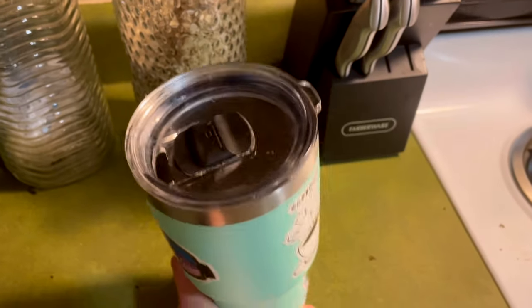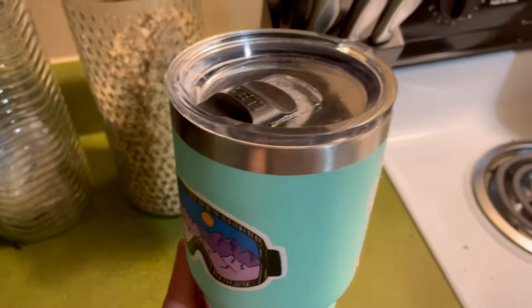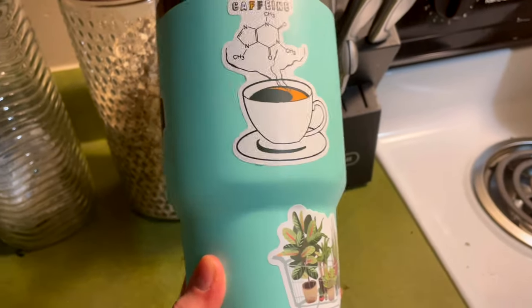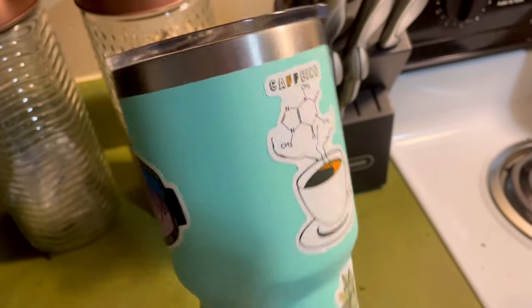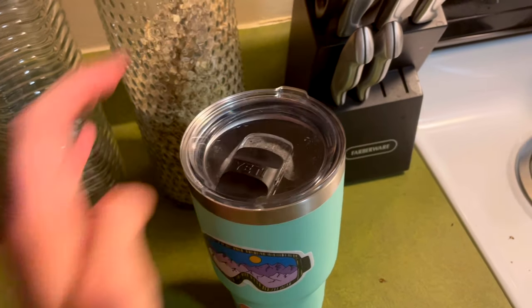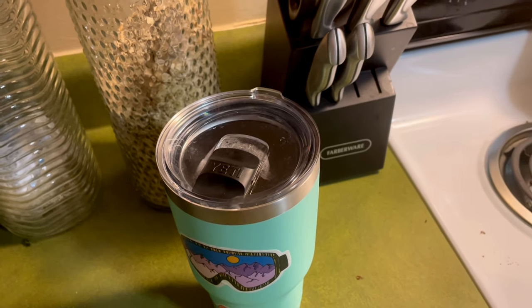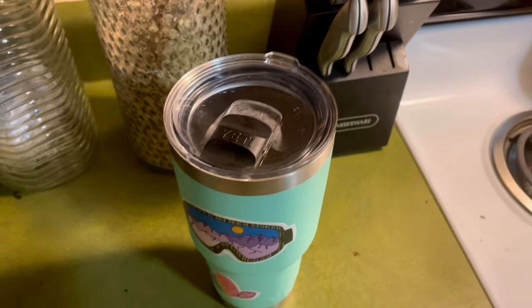Anyways, one of these holds, I think, around 30 ounces of water, and I drink 3 of them a day. So I typically try to reach 90 ounces of water a day. I managed to drink 3.5 of these, so I really hit it today. I was definitely in the bathroom a lot, but at least my kidneys are happy with me today.